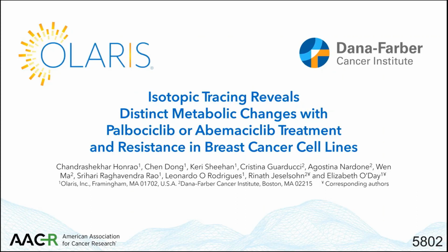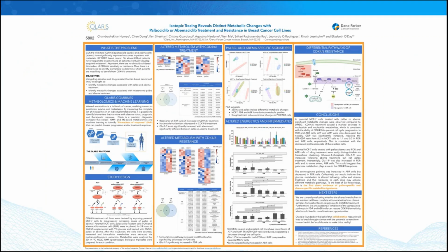I'm Dr. Chandrasekhar Honrao from Olaris, and I will be presenting results from our study on identifying metabolic biomarkers of response to CDK4/6 treatment and resistance in MCF7 breast cancer cell line. This work is done in collaboration with Dr. Rina Jesselson and her team at Dana-Farber Cancer Institute here in Boston.